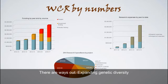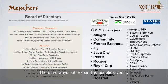This is research expenses from the beginning to now; we're over $2 million a year, and these are the different projects that we're working on. The breeding and the multi-location variety trials are the ones that are going to take most of the finances. We have a board of directors which is formed by industry representatives. They're the ones who direct us what to do, and these are the major donors: Smuckers, Keurig Green Mountain, Mars, and then we have all these other coffee groups, all the way down to the small roasters.